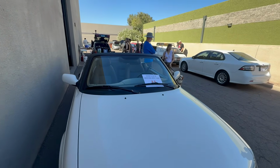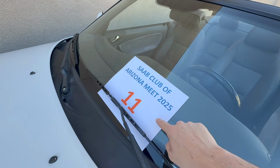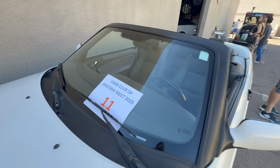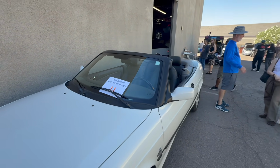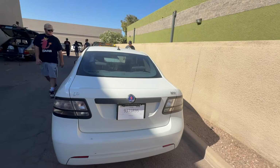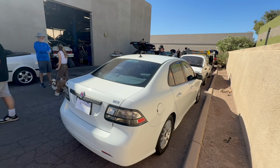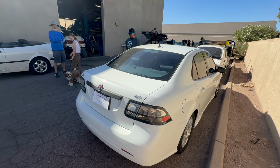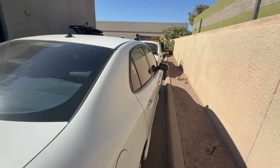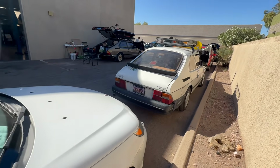You might see these number plaques on a lot of these cars. This is for our People's Choice, which we essentially have voting open, so you can vote on your 3 favorite cars at the event, and we give awards at the end. So I'll probably show that in this video. This one is a facelift in white. I love the white Saabs. You don't see many of them, and they just look so clean. I like the contrasting black trunk badge right there, looks very good. Saab of Arizona stickers, which we're handing out as well.